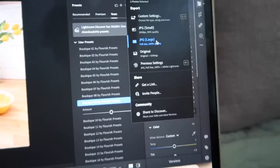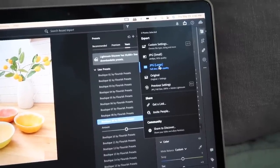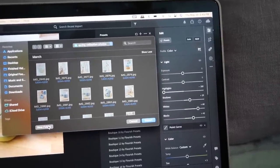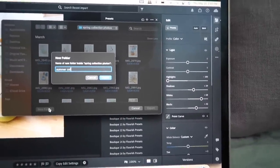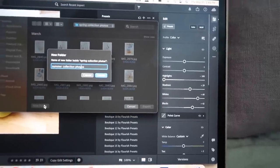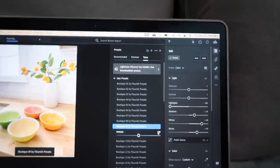So now that I am done editing the pictures, we can go ahead and export them. I always export them as JPEG large, and then I'm gonna create a new folder, and I'm gonna call this one Summer Collection Photos. Ooh, I spelled that wrong. Photos. Okay, create. Okay, and then let's export those babies.